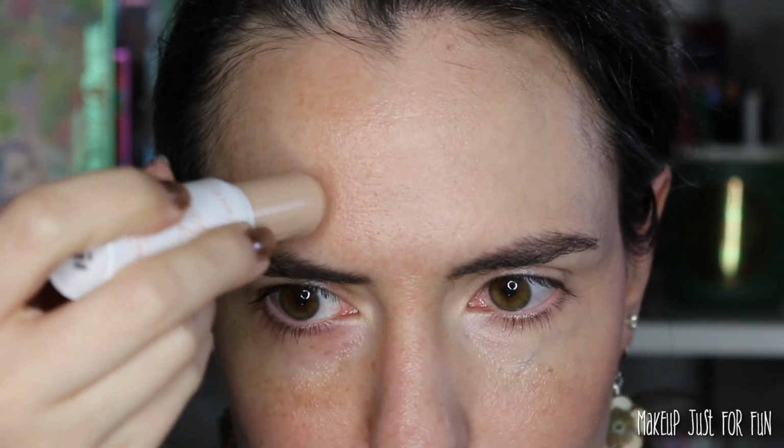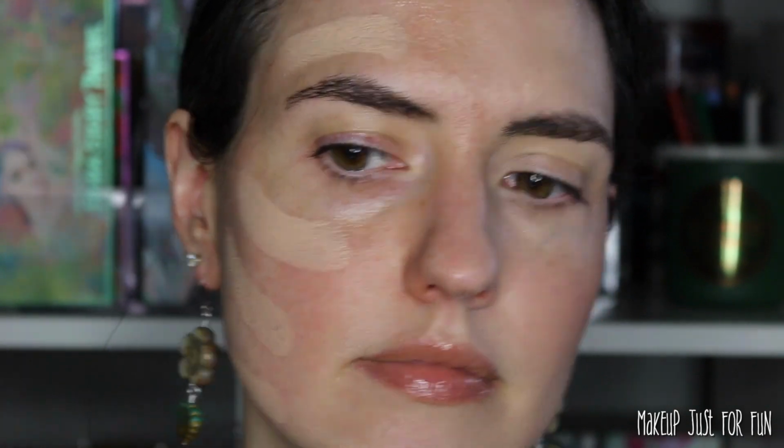So if these two sides end up matching, I will be thrilled because I think this is lovely. I'd be happy to wear this. So hopefully I can remember how much product I used and try to recreate the same amount of application on this side. Doing my best. Basically, I just tried my best to replicate the placement and the amount on the other half of my face.